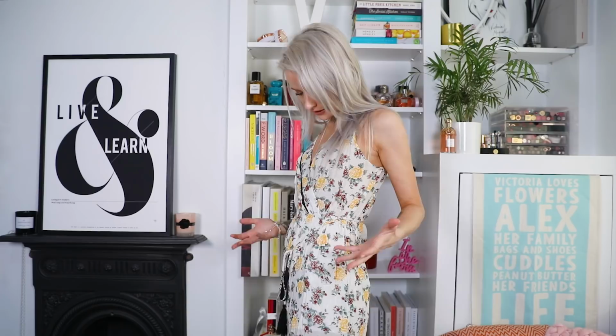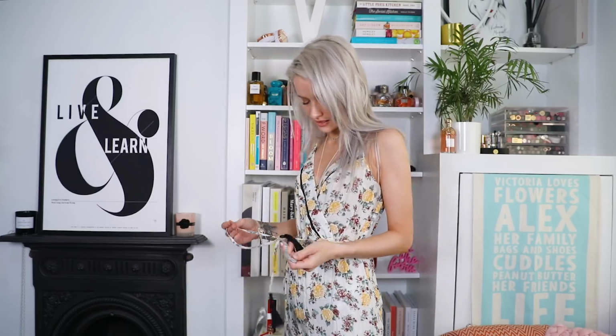I've got a jumpsuit. This is really gorgeous. It's lightweight. It's beautiful fabric. It's a really pretty print. Okay, that's better. Finally, I spent ages just rejigging my cameras. Now Alex is making a noise. Yeah, I really, really like this. I just think it's gonna be very pretty. It fits really, really well.